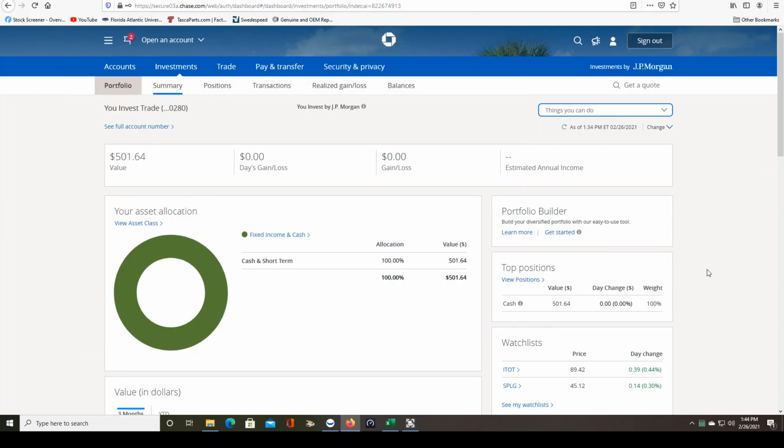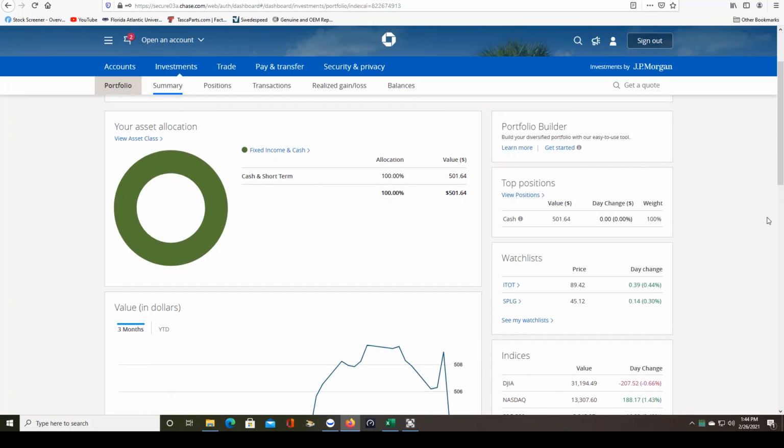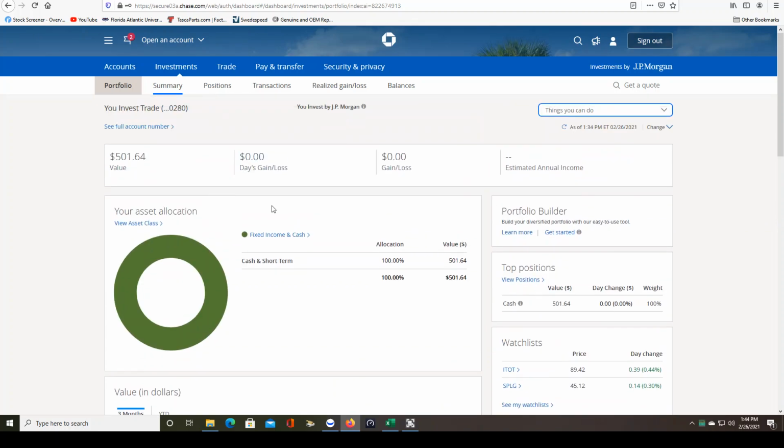Good afternoon, traders. This video is an update to my swing trade with the SPLG ETF, and the trade ended today. It ended green, but very small green, but I'll talk about why and what I intended to happen and all that kind of stuff.